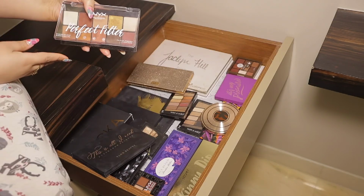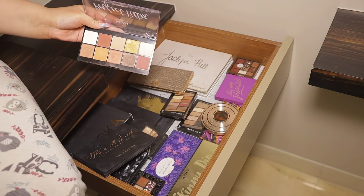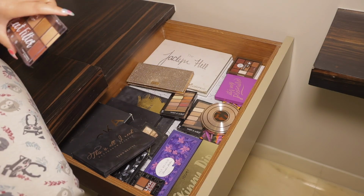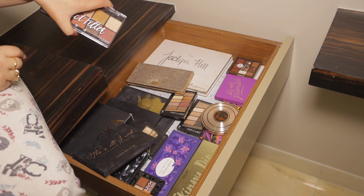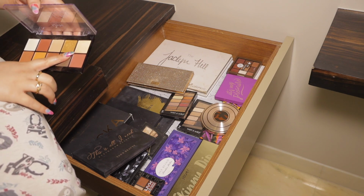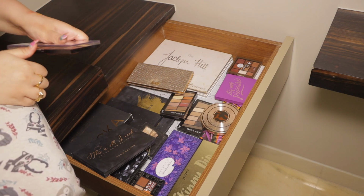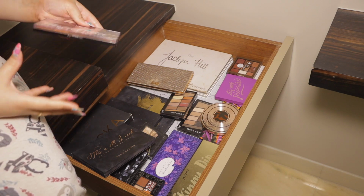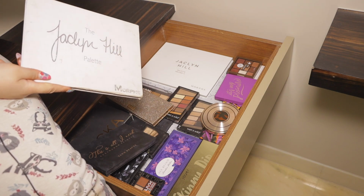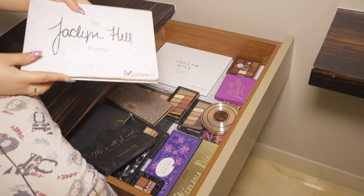This is the NYX Perfect Filter eyeshadow palette. Again, I mentioned this one in my top 5 best drugstore palettes. These aren't pigmented shadows, but that's what I love about them. I love the mattes in here, and also the shimmers aren't really that shimmery. They're like real soft shimmers, and it just sort of ends up creating a very sophisticated sort of look. This has to be my most used palette in my entire collection.